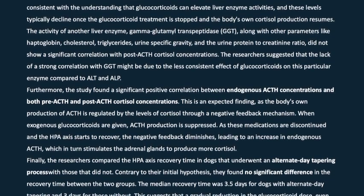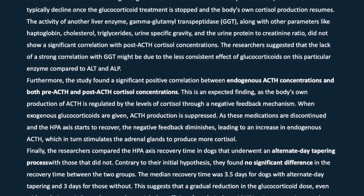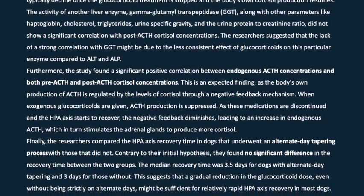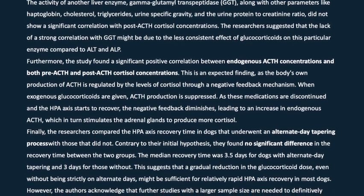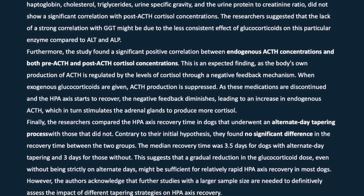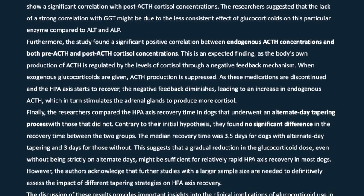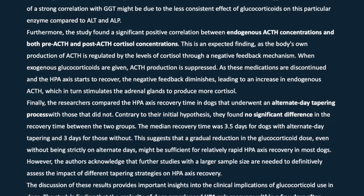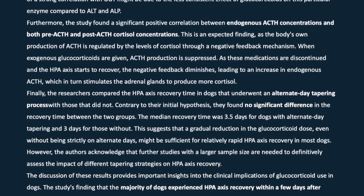Furthermore, the study found a significant positive correlation between endogenous ACTH concentrations and both pre-ACTH and post-ACTH cortisol concentrations. This is an expected finding, as the body's own production of ACTH is regulated by the levels of cortisol through a negative feedback mechanism. When exogenous glucocorticoids are given, ACTH production is suppressed. As these medications are discontinued and the HPA axis starts to recover, the negative feedback diminishes, leading to an increase in endogenous ACTH, which in turn stimulates the adrenal glands to produce more cortisol.